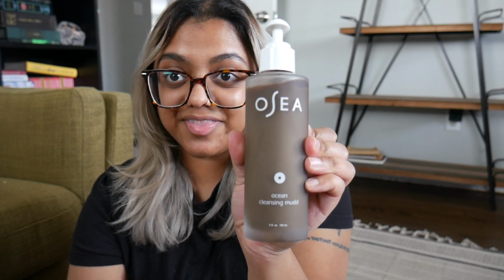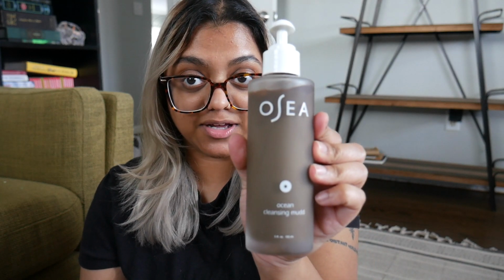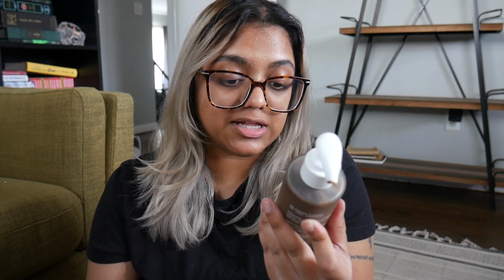And then at night, it is very slightly different, just very slightly. The cleanser that I use at night is not this one, but instead is this one. And this is very, very new to my skincare routine, as well as the brand. I've never tried this brand before. I've always wanted to, and I have finally decided to go with it. It's called Osea, I think that's how you pronounce this, and it's the Ocean Cleansing Mud.